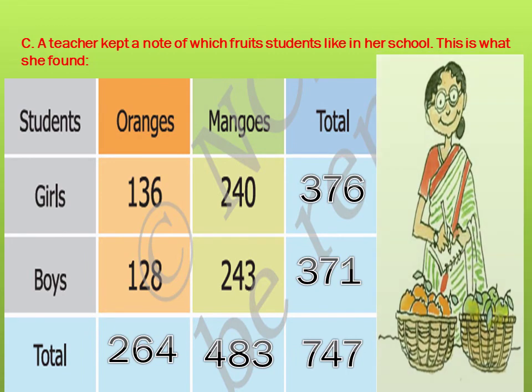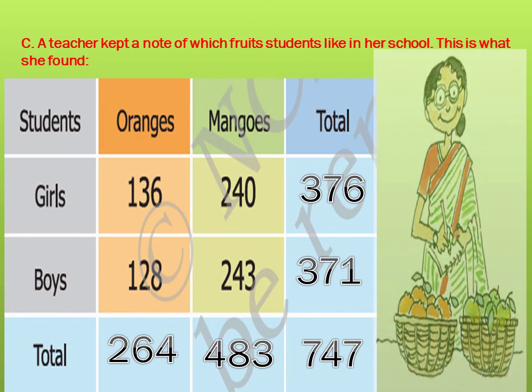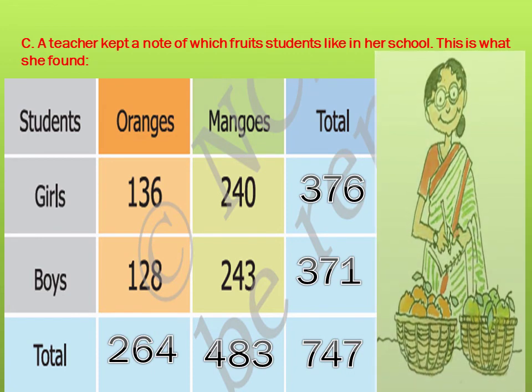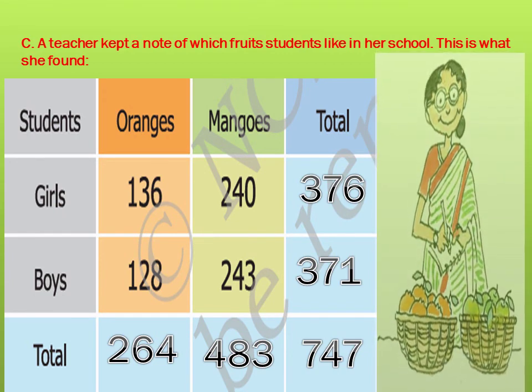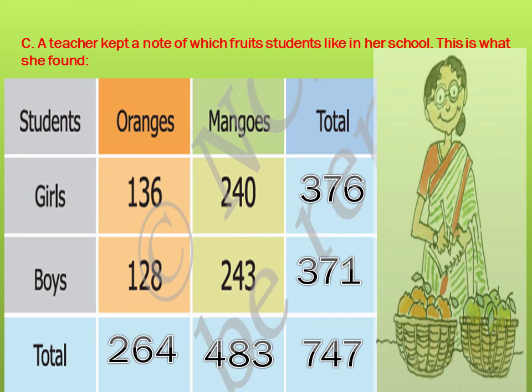एक बात बता दूं मैं आपको, आप दोनों ही तरफ से टोटल करेंगे तो ये 747 ही आएगा. If you add 264 plus 483 then also it is 747, and if you add 376 plus 371 then also you will get 747. Now let us solve some questions.